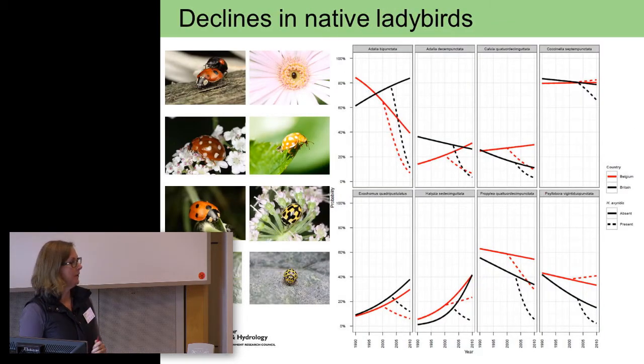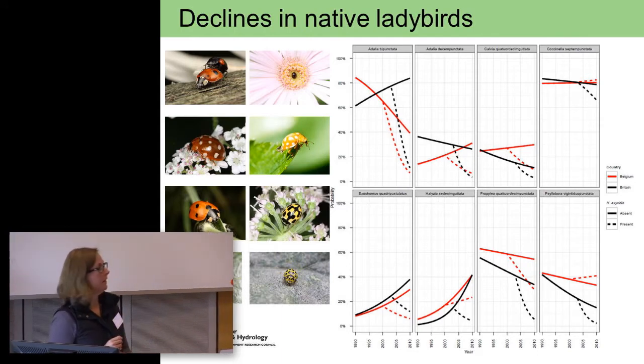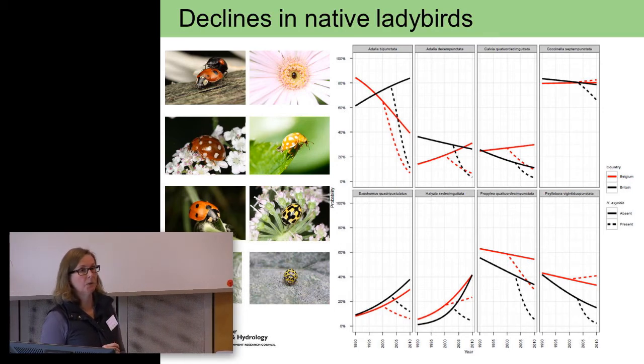One of the ways we've explored it is to look at declines in native ladybirds. So from the data that we have, we looked at 8 species of native ladybird for which we have very, very good data. And we were able to show that 7 out of 8 of the species in Britain are declining in response to the Harlequin ladybird. In some ways, what we were able to do was divide up the United Kingdom into lots of 1 kilometre squares. We had lots of 1 kilometre experimental arenas, if you like, some with the Harlequin and some without. And by comparing over time the occurrence of the other species in those squares, we were able to do this analysis. This analysis was very much taken forward by Nick Isaac and some colleagues in Belgium. We worked also with the Belgian data set.